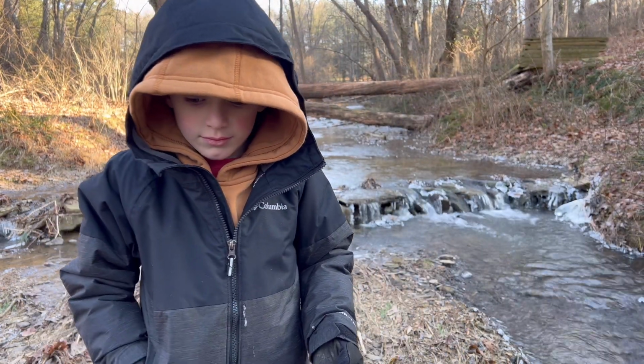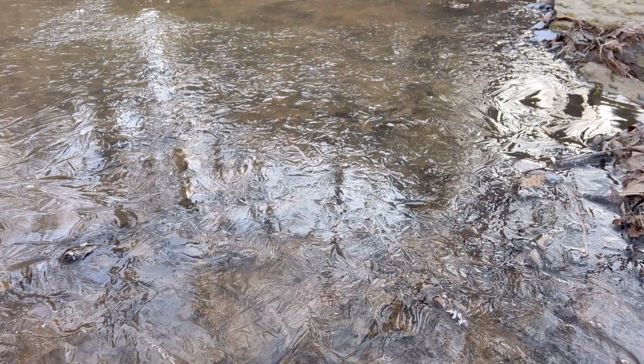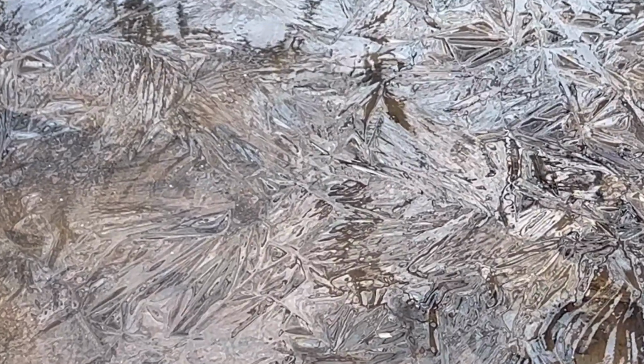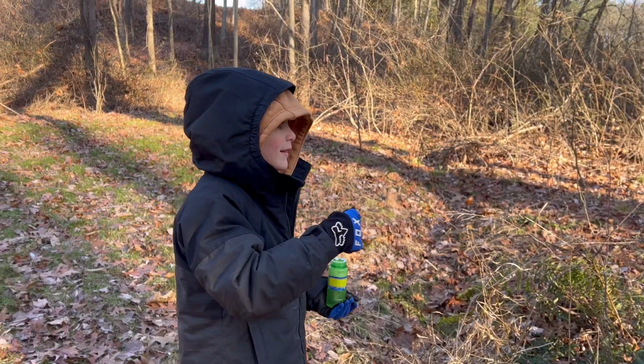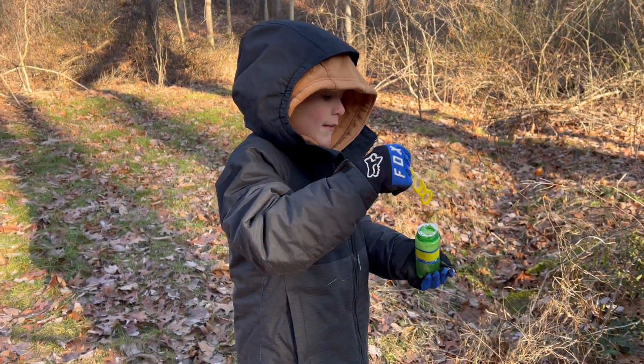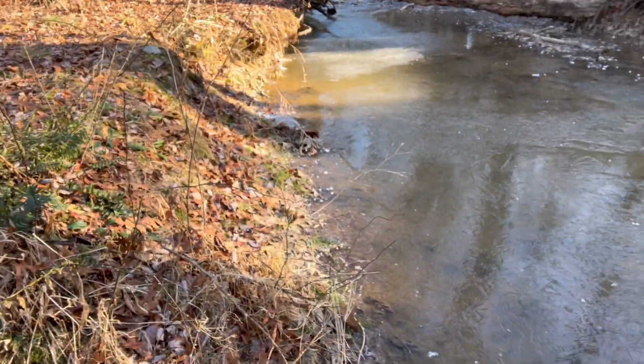Maybe that'll work. In 10 minutes, we only managed to capture that one bubble. We were hoping perhaps if we blew them down near the ice, they'd stick around or even stick to it. That didn't work either. Can you see that? Yep. Fell to the ground, frozen.